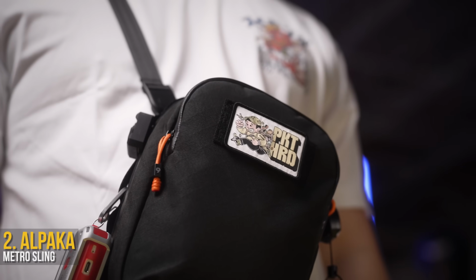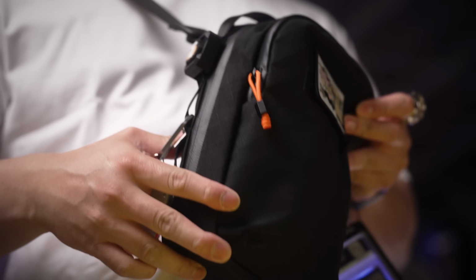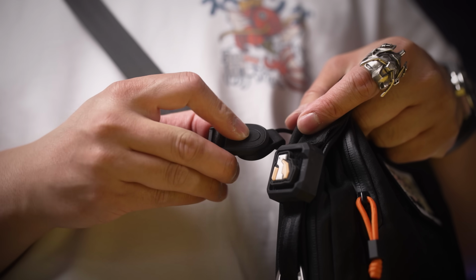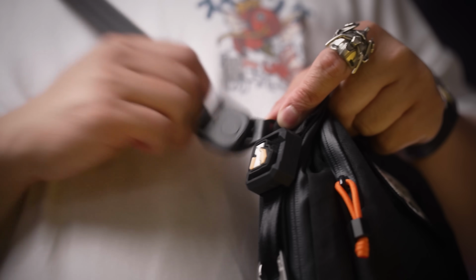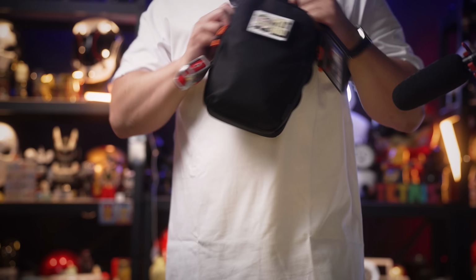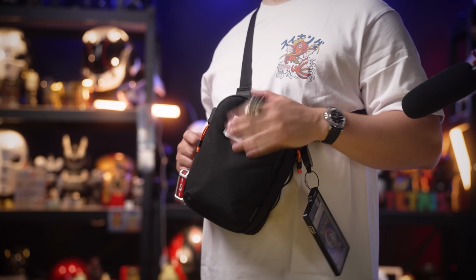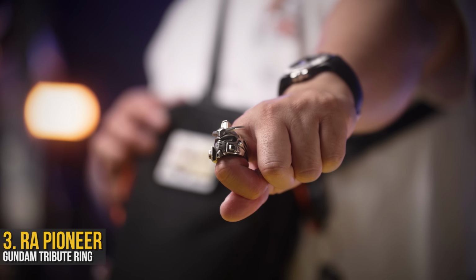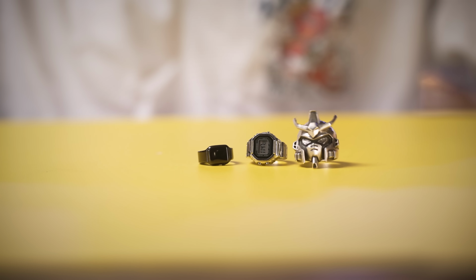My sling bag of choice lately, the Alpaka Metro Sling. This one being the special 9th anniversary edition specifically. It's made of waterproof X-Pac, has sealed zippers, and Fidlock buckles that can always get me going at night. So satisfying. The main difference with the 9th anniversary is the Velcro patch out front. Otherwise, the bag is still readily available and I can confirm is a great bag choice to take to any Pokemon card shows too.